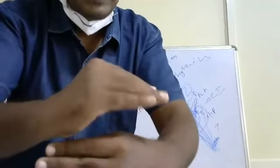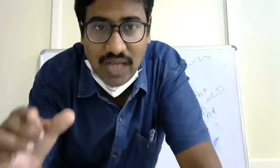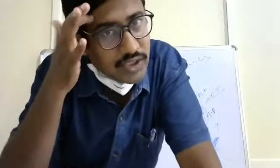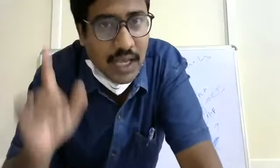So the lengthening of the vocal cord will increase the pitch of the sound. So females will have a high pitch sound, whereas the shortening of the vocal cords will decrease the pitch of the sound. So males will have a low pitch sound. This is a very, very important function of the cricothyroid muscle. If they ask in the question which muscle will cause tension in the vocal cords, it is the cricothyroid muscle.